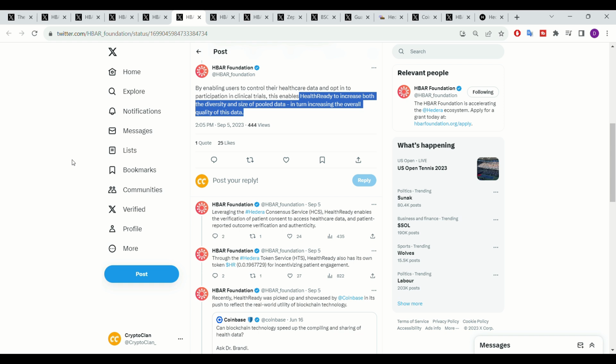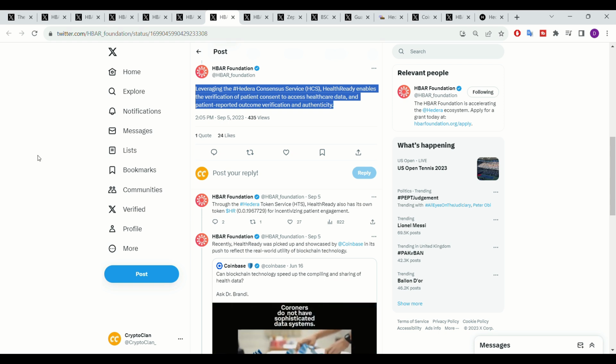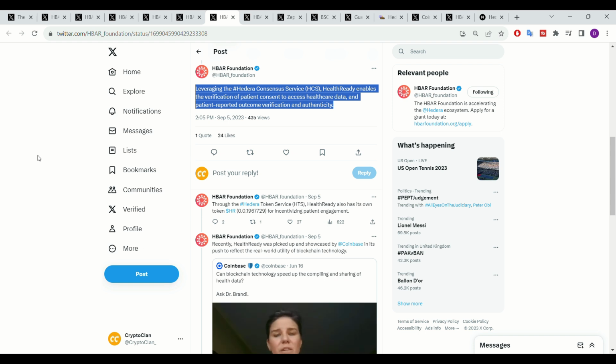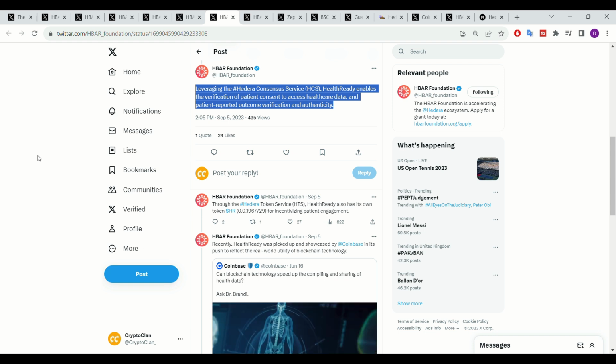due to its Byzantine fault tolerance protocol. So this means that it'll be a lot harder for malicious entities to steal datasets which are logged onto Hedera. So as a result, information about patient health and their other information will have a lower risk of being stolen. So all around very exciting in terms of the utility of Health Ready and how this could impact the overarching Hedera network and patients who choose to use Health Ready and in extension Hedera's consensus service.